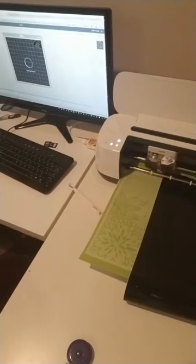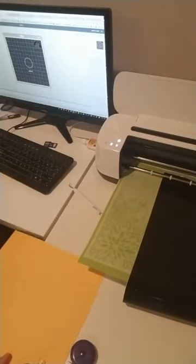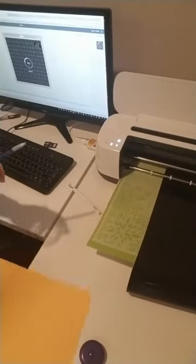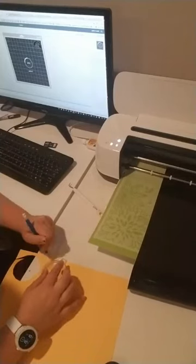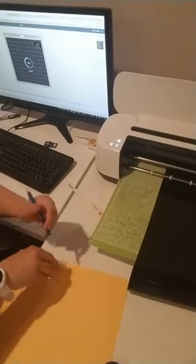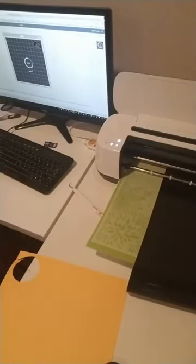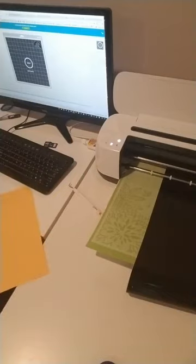Okay, let's go ahead and cut this one out. I'm going to go ahead and cut out the moon again. Go ahead and draw on here. Can you see what I'm drawing? Okay. We're going to go ahead and cut out another moon.